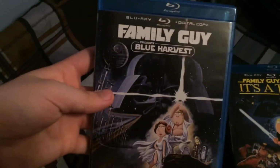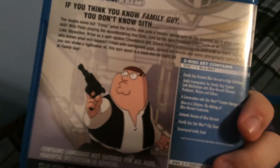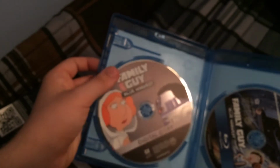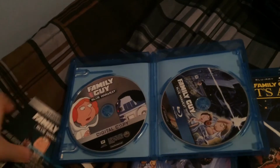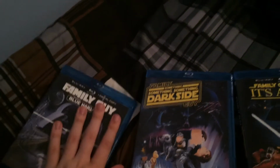So we have Blue Harvest, which is obviously a parody of A New Hope. And I realized this is the only short that was made during that standard definition era of Family Guy, so I don't think it will look any good. But you know what? Doesn't matter as long as I have it. It's all good. Each case comes with the Blu-ray and a digital copy of the film, which I believe are all expired, so I don't really need them anymore. So I guess I can just throw them out or something, and then get one disc cases.